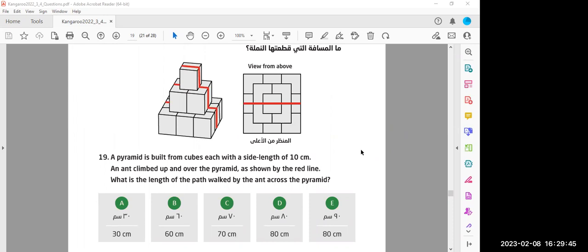A pyramid is built from cubes, each with a side length of 10. Look, each side is 10. All sides are 10 centimeters. An ant climbed up and over the pyramid as shown. Look at this red line. What's the length of the path walked by the ant across the pyramid? This one. Okay. I can pick a boy.